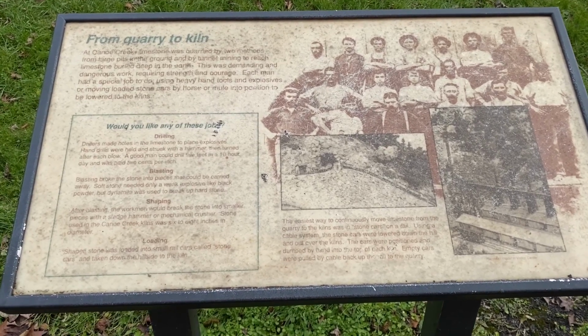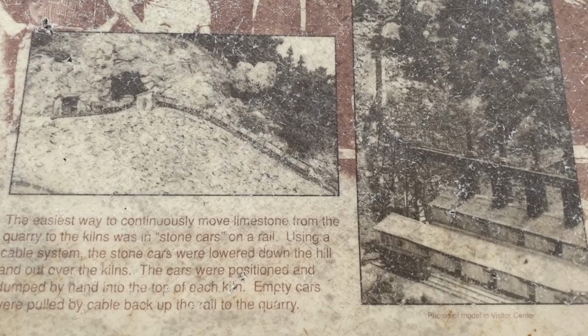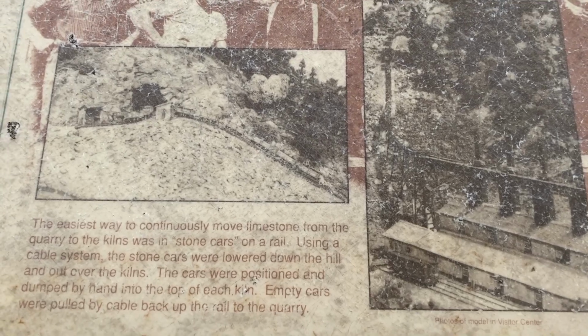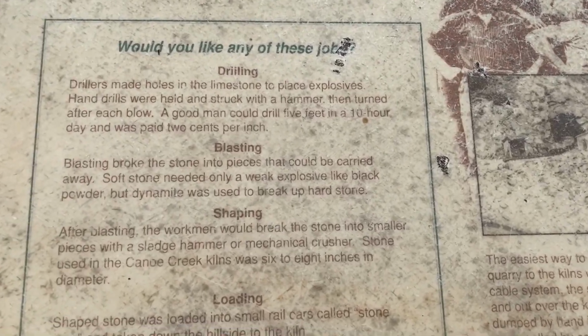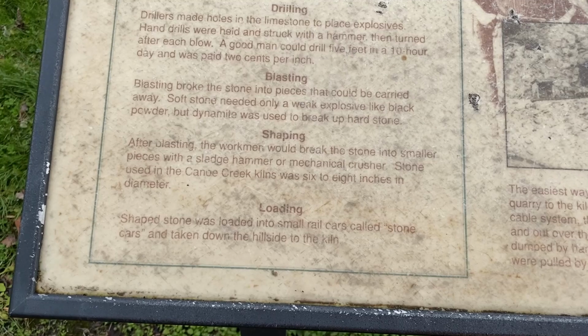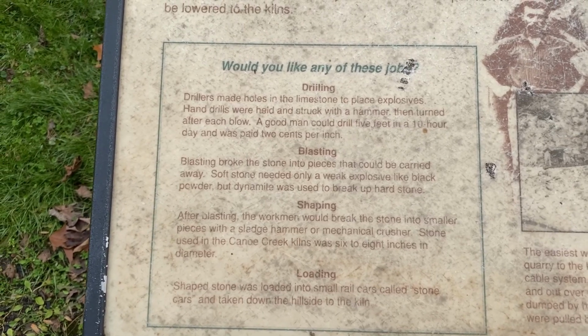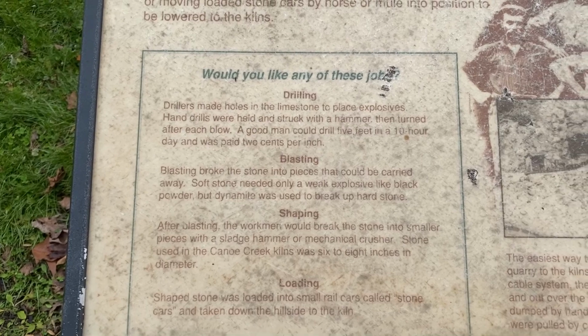Now these marquees give you some history of the kilns and this particular area during the early 1900s. As you can see, the photographs on the marquees are a bit rough right now, but you can see that there was a raised railroad that used to bring coal in order to burn the kilns, to use the kilns to make limestone. And these were the jobs that were available: drillers, blasters, shaping. So the men would break the stone into smaller pieces with a sledgehammer. Wow. And then loading. I'll tell you what, a rough, tough job those must have been.